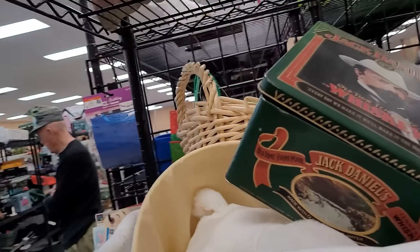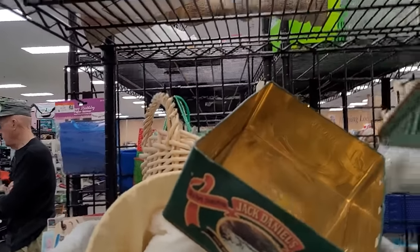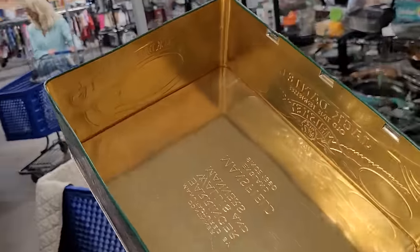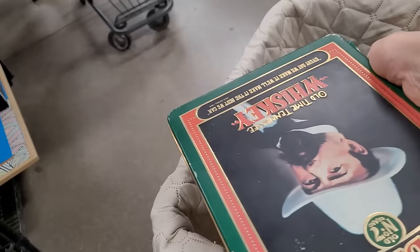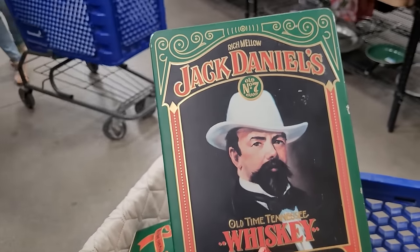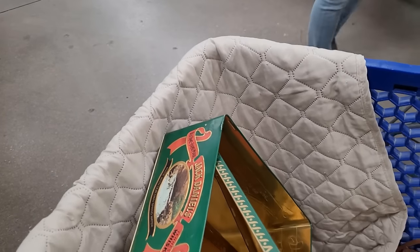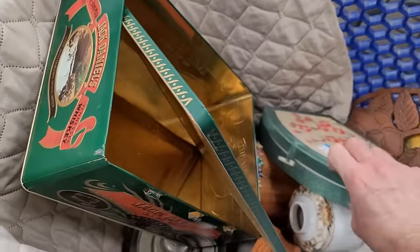Oh, look at this. Jack Daniel's vintage tin. The lid has come off of the tin. It's actually attached on 3 little hinges. This is an original one made in England. These are quite collectible and profitable. I can easily fix that lid. So we will pop this into the cart. Let's see. It's in reasonably good shape. A few scratches on it. It has the original paperwork, paper insert on the inside of the tin there. We'll put our calligraphy set in the cart and see if Mum has any interest.